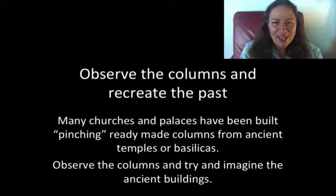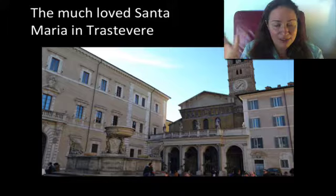So we're going to start with the columns. Observe the columns and recreate the past. So many churches and palaces that are standing today have been built pinching ready-made columns from ancient temples and basilicas. So observe the columns and try to imagine them in the ancient buildings and try to conjure up in your mind these ancient buildings.